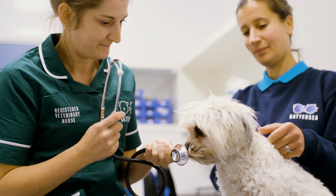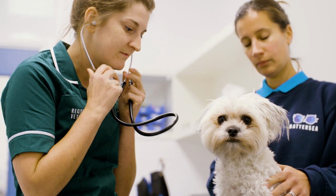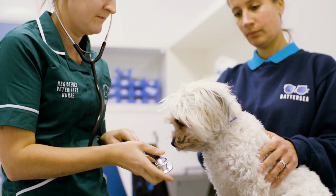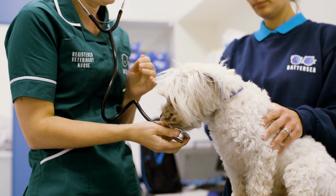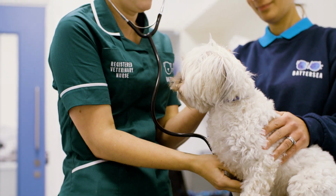Keep sessions short and sweet, remembering to listen to your dog. If you find they are moving away from you often, you may need to go back to the previous stage. Some dogs might be worried by the noise an item makes rather than the item itself. You'll need to build up the positive associations to these noises in the same way. By getting your dog used to these experiences, they'll hopefully be more comfortable when visiting the vets or the groomers.